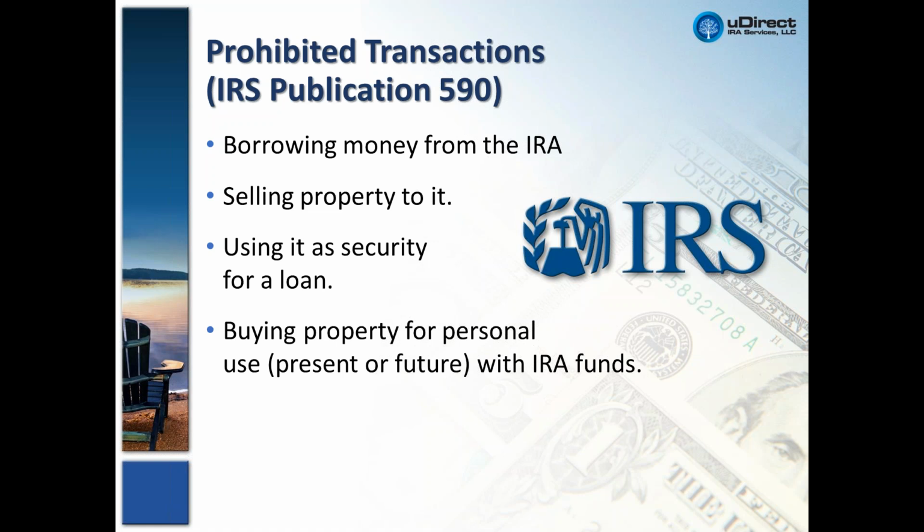Some of them, and a really clear, concise discussion about IRAs is written on the IRS's website, irs.gov, publication 590. Check it out, read it, and you're going to learn there that you're not going to borrow money from your IRA. You're not going to sell property to it.